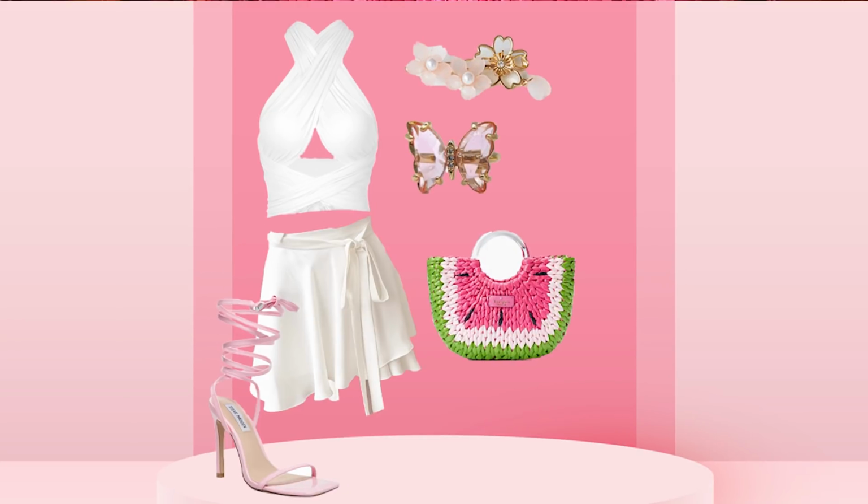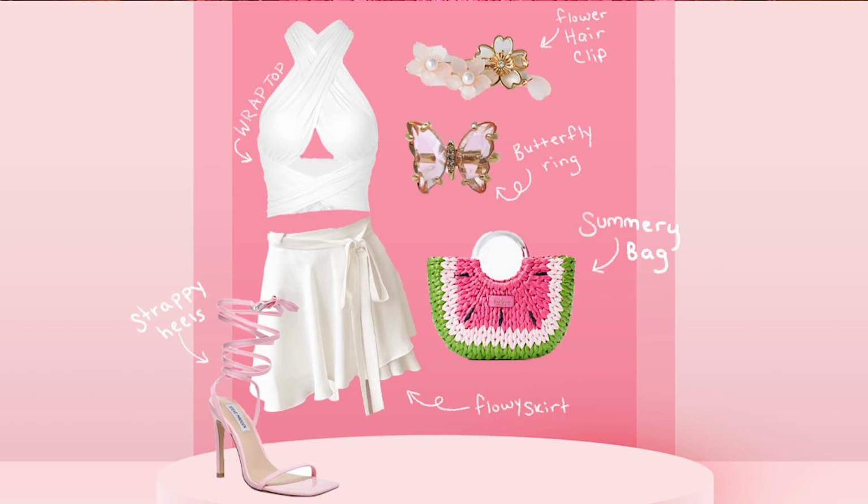To emulate the ever so popular silk top trend, I chose this crisscross tie top from Beverly Hills. I just think it looks so elegant and feminine, but also really fun. The straps are even adjustable so you can style it 8 different ways.